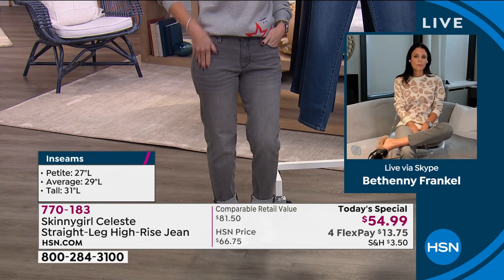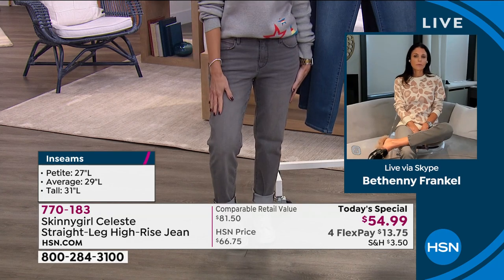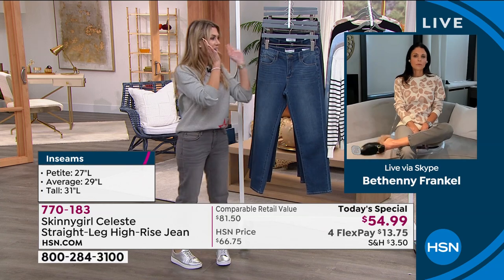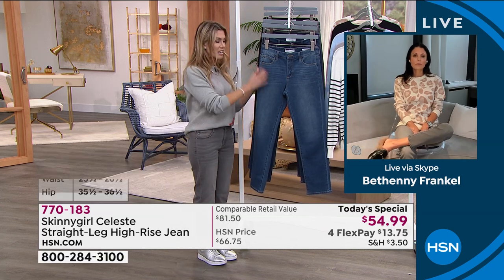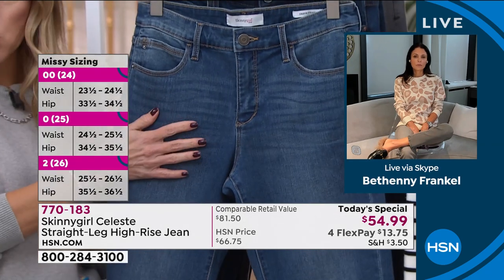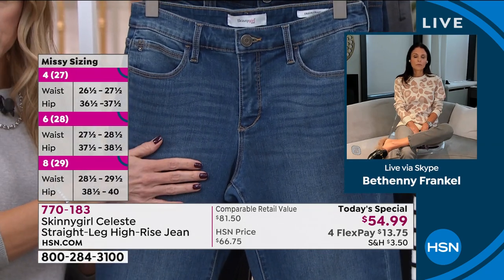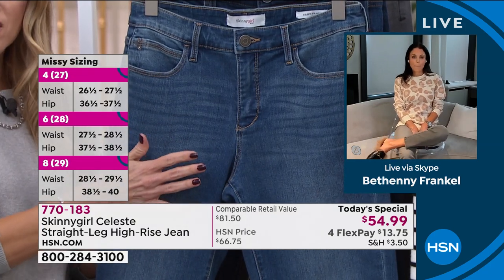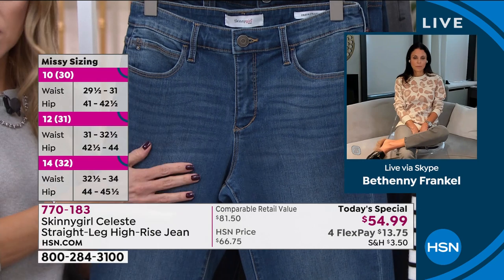But sizing is for everybody. We have the inseams petite, which is 27 inches. We have average, which is 29, and we have tall, which is 31. Let's talk about the colors. If you want the light indigo, so that light true denim wash, that weekend wash, you have to get it now. We started out with 3,000 just in this color. We now have less than 900 left, and a lot of our sizes are going.